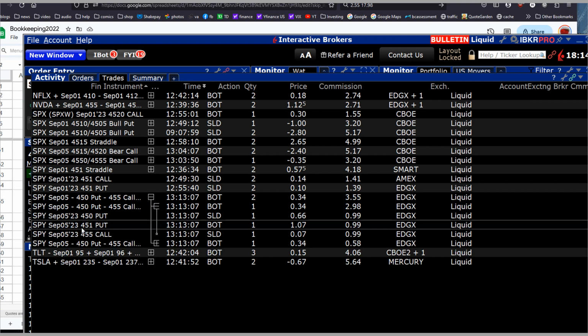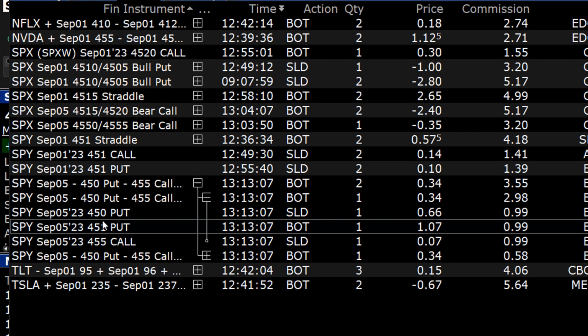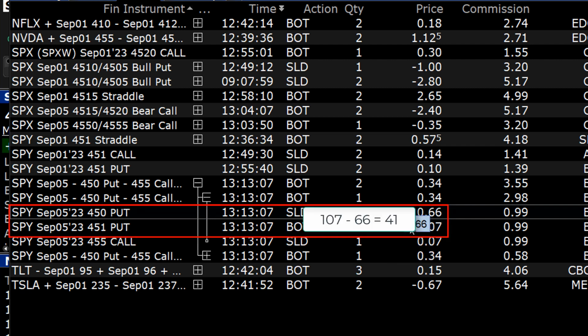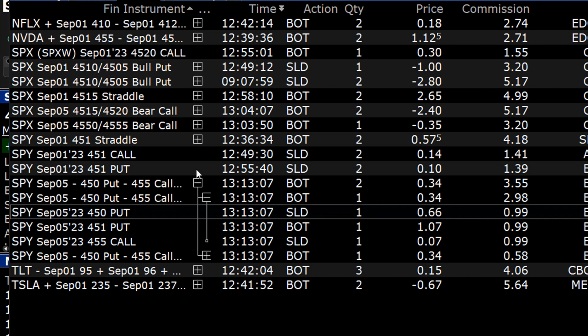I'm basically buying the 451 put going into next week on Tuesday because Monday is Labor Day, so the market is closed for the holiday. And then I sold the 450 put to get some credit back. So for this spread, I paid $41 per contract, and I have the potential to make $59 in profit.